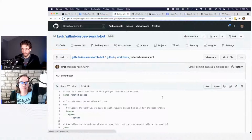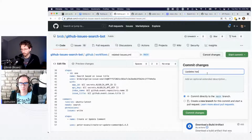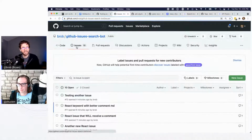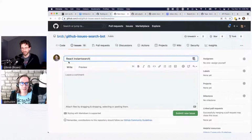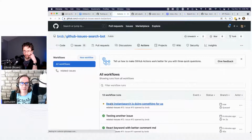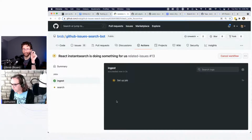Let's see. Edit this again. Okay. All right. I'm feeling it, Chuck. I'm feeling good, Brian. React Instant Search is doing something for us. Actions. Ingest. Again, ingest should actually be our last. If similar query works, we'll move ingest to be our last step so that we don't get duplication. That makes sense. Now we're into search.